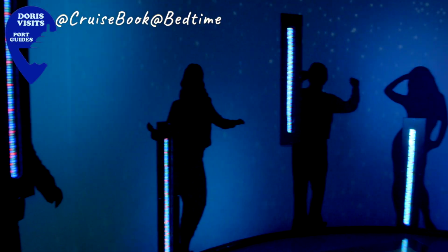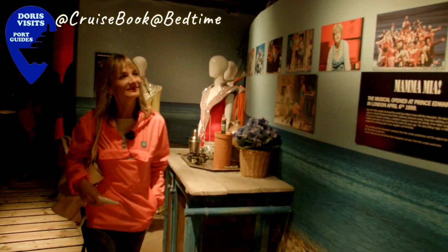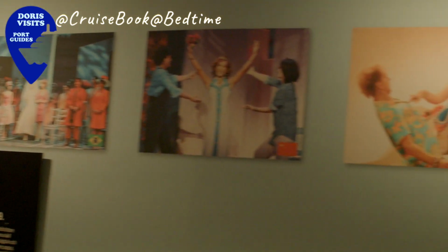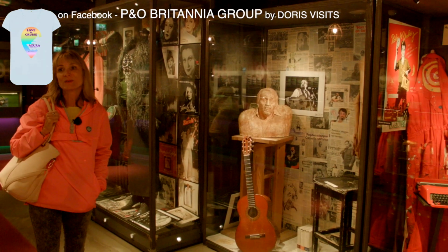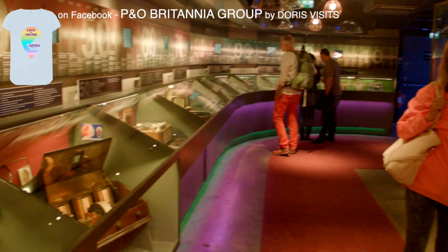Agnetha became something of a recluse for a while, but she released a solo album in May 2013. She said she took singing lessons prior to the recording because she felt that her voice was a bit rusty. I would really recommend a trip here. There's also an area which is a Music Hall of Fame. It's a really interesting museum.